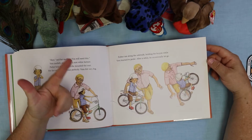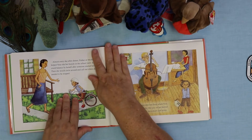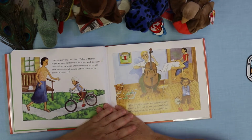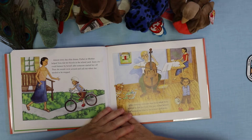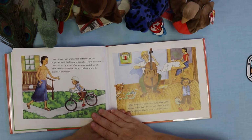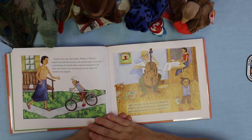Do you remember the first time you were on a two-wheel bicycle and you realized that you were riding it all by yourself? Oh, it was the best feeling. Almost every day after dinner, Father and Mother helped Vera ride her bicycle in the schoolyard. Soon she could balance by herself after someone started her off. Then she would circle around and call out when she needed to be stopped.